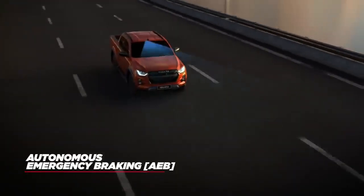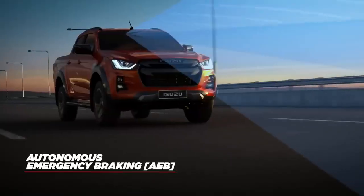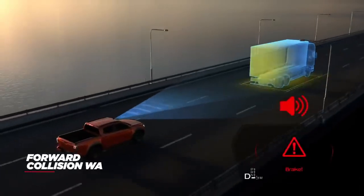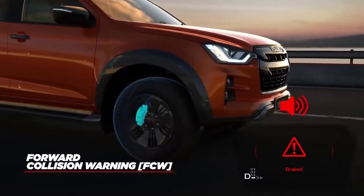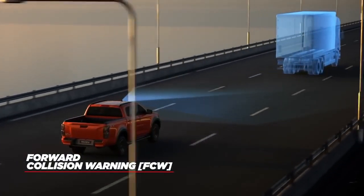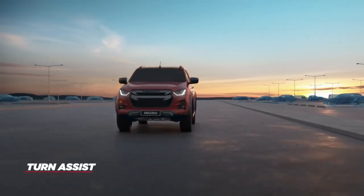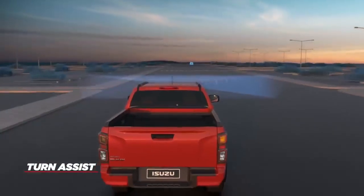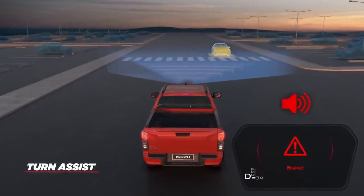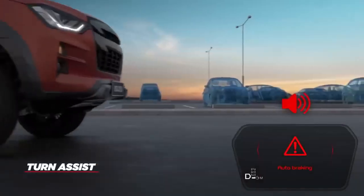With autonomous emergency braking, the car will keep you safe and brake automatically if an obstacle is detected. Forward collision warning will alert the driver if an obstacle is detected, and if there is no intervention by the driver, AEB will be applied. With turn assist, when turning at intersections, AEB will activate if an obstacle is detected coming towards you while turning, preventing an accident.